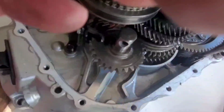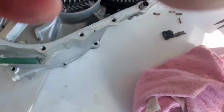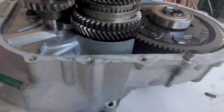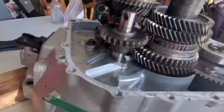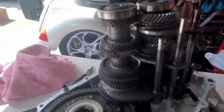Alright, let's pull a magnet out. I do not see anywhere missing teeth. Let's see here. Oh, there it is. Look at that. Whee! And just shredded those teeth right off that gear.